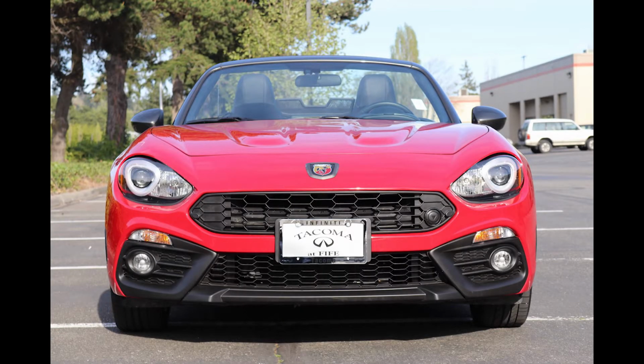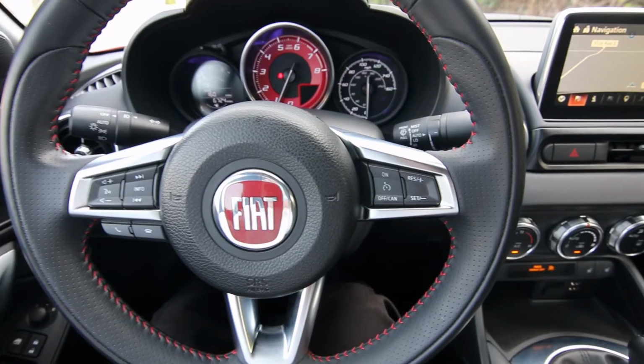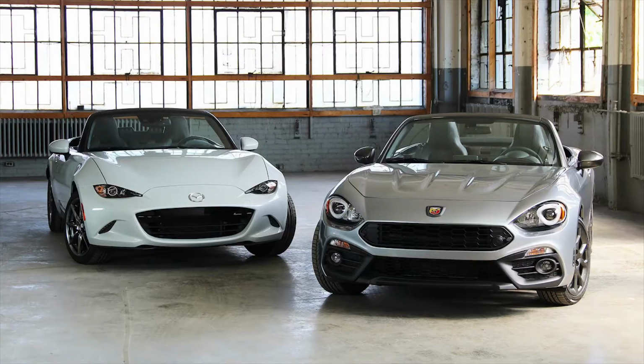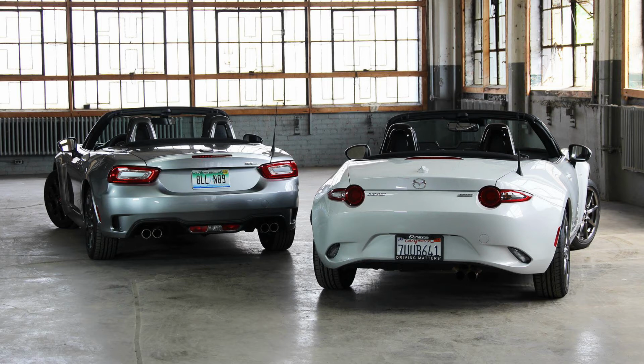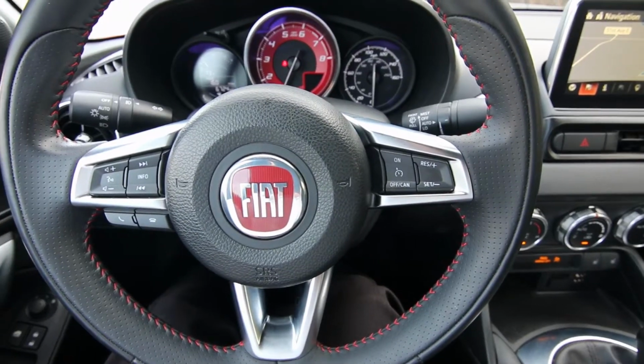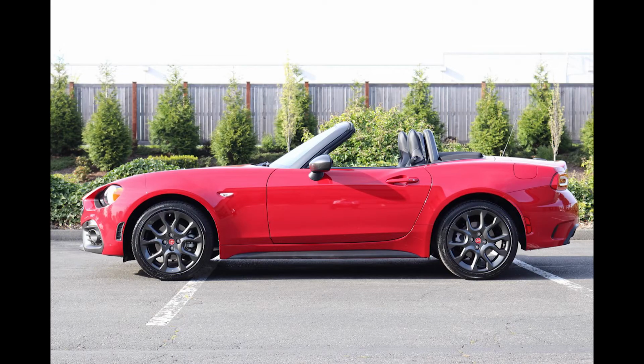I used to own a Miata, which is a small two-door roadster like this. In fact, the current Fiat 124 shares its platform with the Mazda Miata. It's built in the same factory right alongside the Mazda Miata in Japan, but Fiat adds its own flavor. For one, it has a different engine and transmission than the current Miata it shares its platform with.